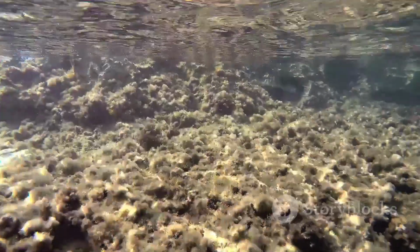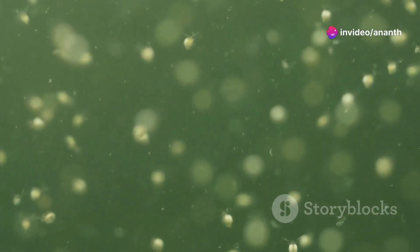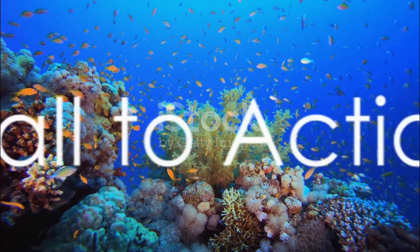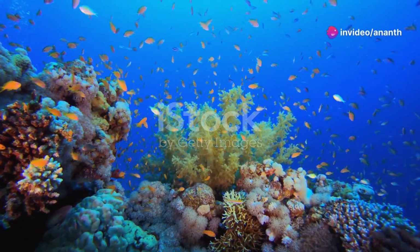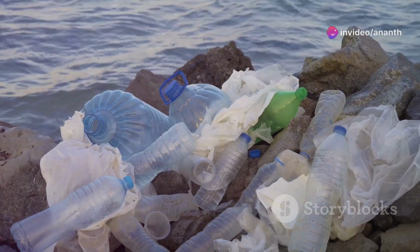The ripple effect of ocean acidification reverberates through the entire marine food chain. The tiniest plankton that form the base of this chain are affected, which in turn impacts the larger creatures that feed on them. It's akin to pulling a card from the base of a house of cards. The entire structure wobbles, and if we don't act soon, it might just collapse. So what can we do to slow down this silent killer of our oceans?